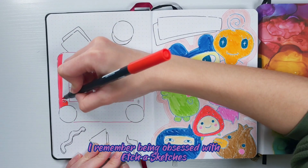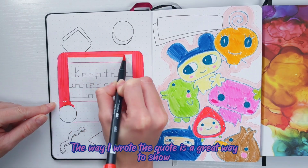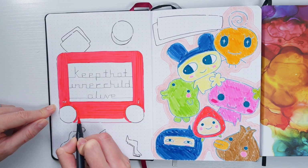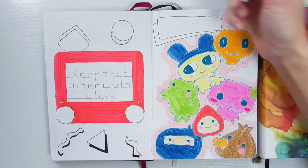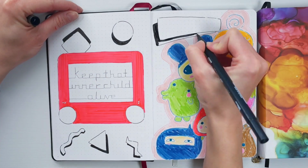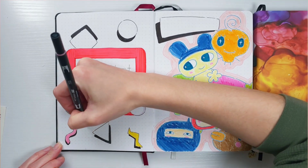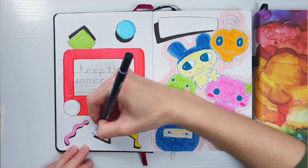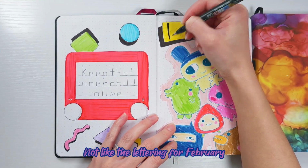I remember being obsessed with Etch-a-Sketches, but not being very good at them. The way I wrote the quote is a great way to show that. It was very boxy. Not like the lettering for February.